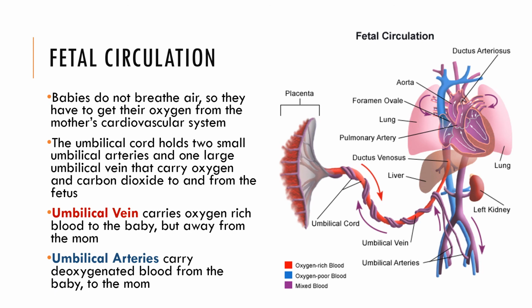from their mother. And this is why when we talked about our blood PowerPoint, you see that pregnant moms can sometimes have elevated numbers of red blood cells to accommodate for that extra demand of oxygen that their baby is asking of them. So the mother's blood gets taken to the placenta, and the placenta has the umbilical cord attached to it and to the baby.